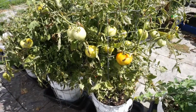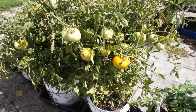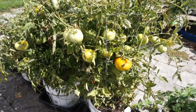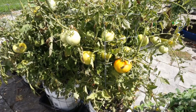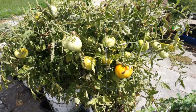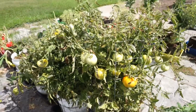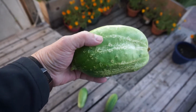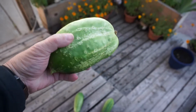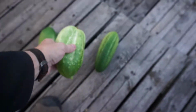A lot of times if you see a tomato ripening early, it's because of blossom rot or bottom rot, but in this case it's caused from that scar on that tomato. For some reason it was scarred, and so it's ripening a little faster than the others. More cucumbers from the garden. It's kind of an odd shaped one. Pretty big too.